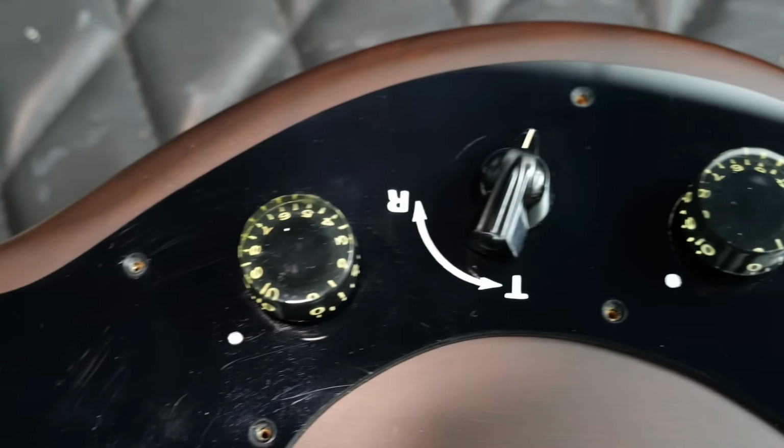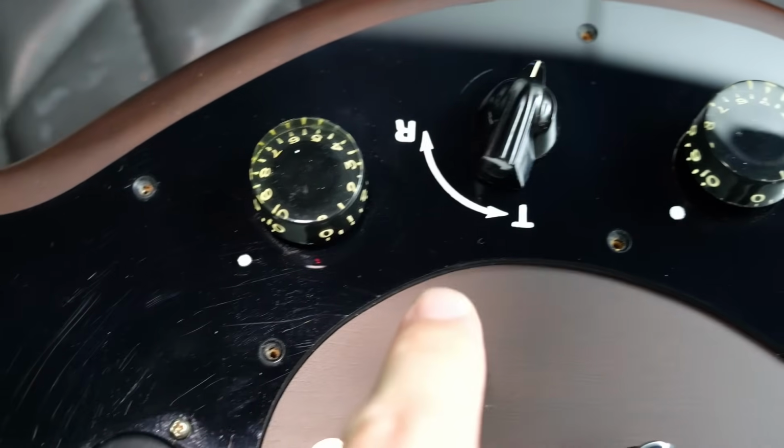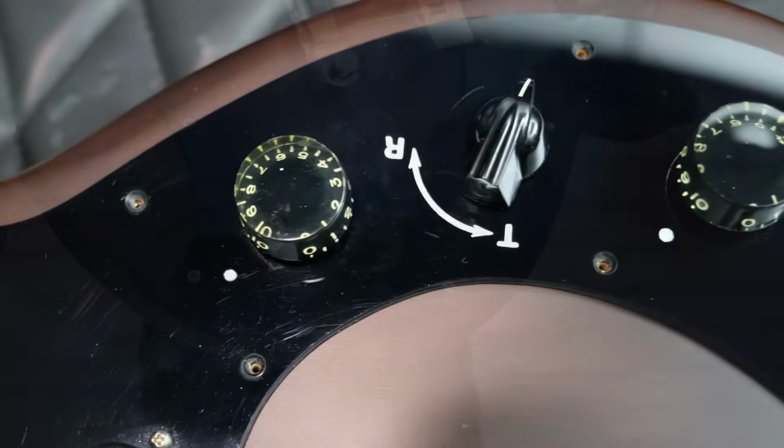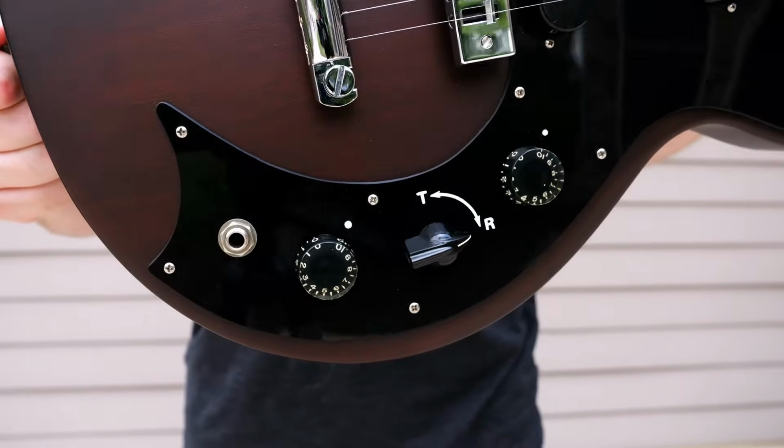But here's the other crazy thing about this one. The fact that we still have the dots and the T and the R, because these are just screen printed on the guards. So when people would play them, they would just naturally start to wear away. So seeing them nice and fresh is cool.